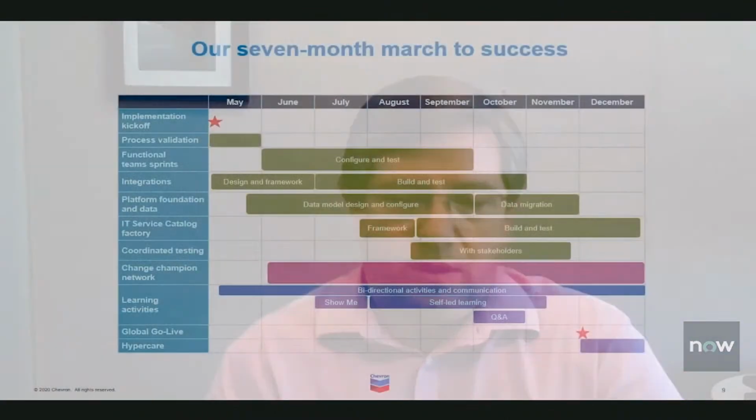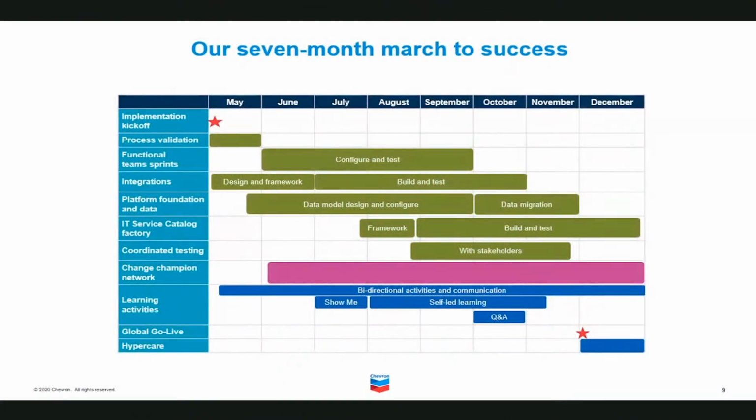We did have a couple of offshore teams. Chevron has a service center in Manila in the Philippines that did all of our service catalog work. And we had an offshore development team in India doing a lot of the technical configuration work. Our 7 months march to success, we did start May 1st on implementation, and we did deliver on December 1st. So it was 7 months to the day. We were all in Sunday of Thanksgiving weekend, putting it in.